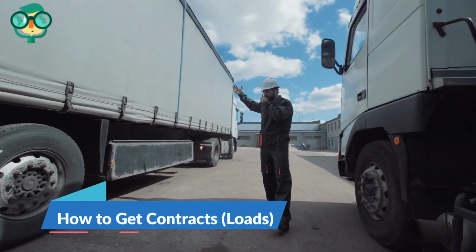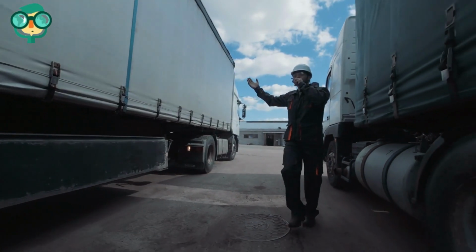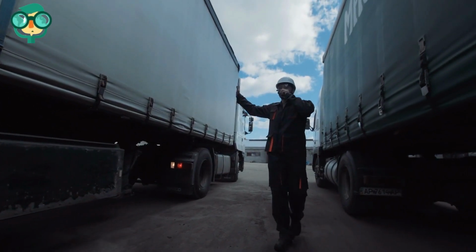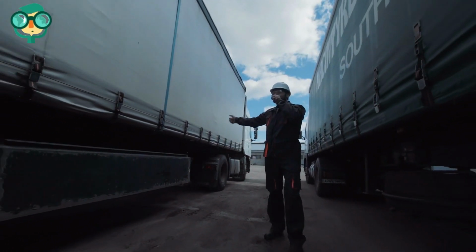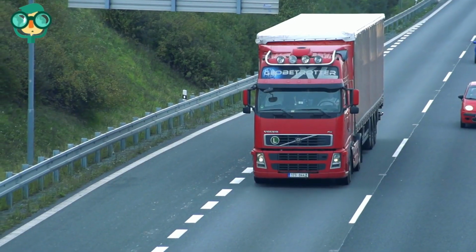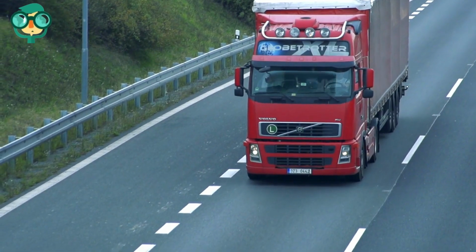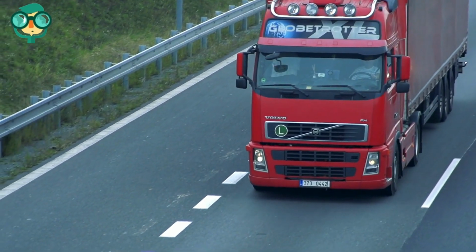Step 7. How to get contracts, loads, for your box truck business. One of the most common methods for getting loads is signing up for load boards. These are generally online boards that list loads for delivery that you can access. You can also contact freight brokers, 3PL companies, and freight forwarders as well to see if they have box truck contracts or loads available for you.